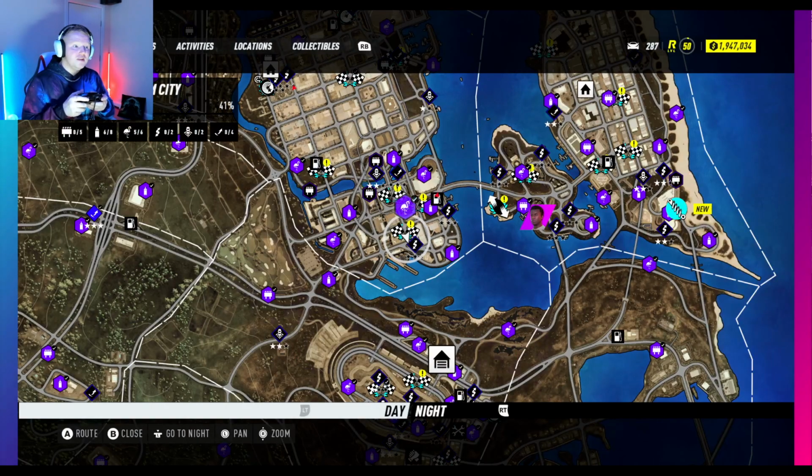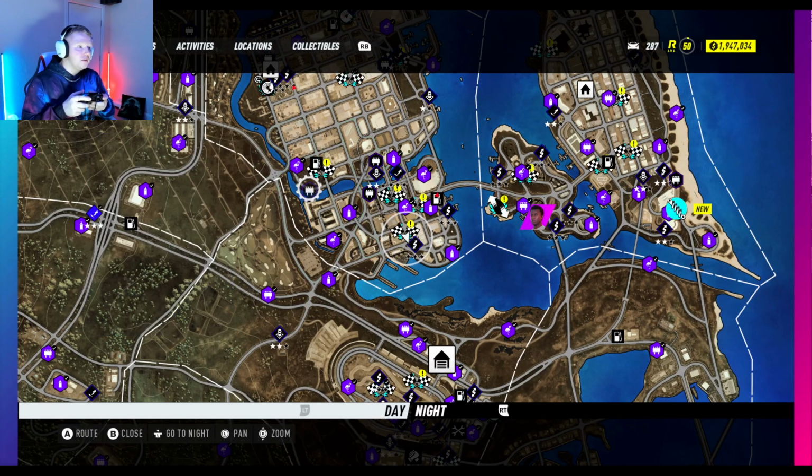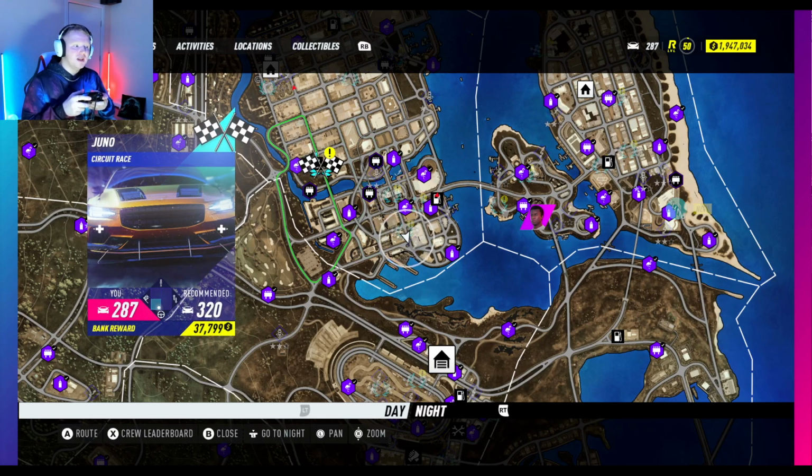The problem with using these is a lot of these races now are really high level. Like that one there is 320. My car only ranks at 287. Now, fortunately, I've been doing a lot of saving and I got to the maximum level and I saved up a bunch of money and I bought a naughty beast. So I think it might be time to pull out the naughty beast.